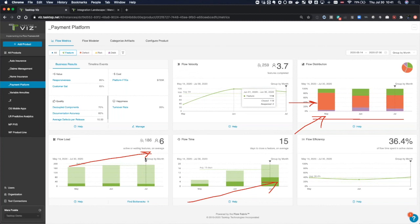So that immediately gives me the sense that, okay, something's going on here with potentially production issues or defects. There's a lot of unplanned work that's coming into this value stream and essentially bumping out the features that we're ultimately wanting to deliver for this value stream. So for that as an example, we can start actually investigating further.